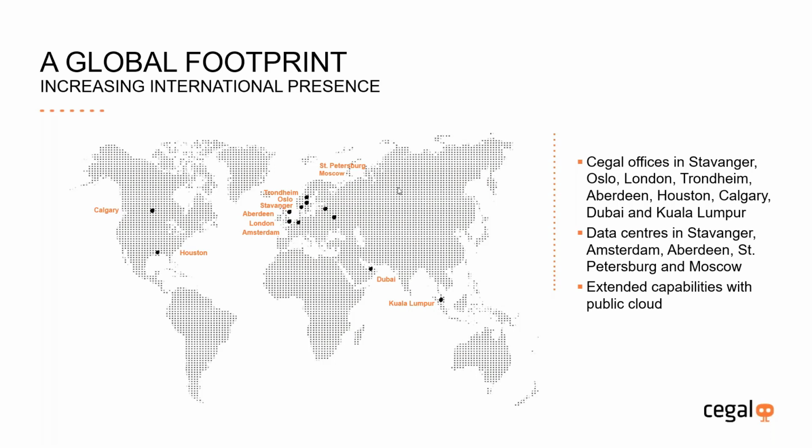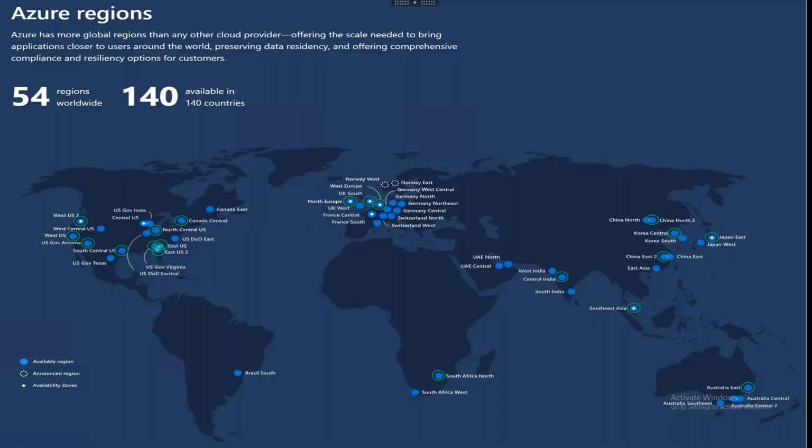We have extended our delivery capabilities with public cloud, and we have a picture showing the regions where we have investigated delivering Georoom on Azure with clients. So in this picture, you can see the green circles that show the areas just described, where we have looked into delivering Georoom on Azure from Microsoft.